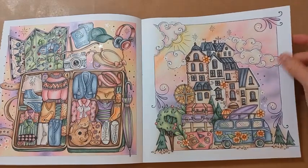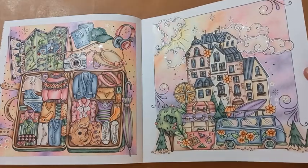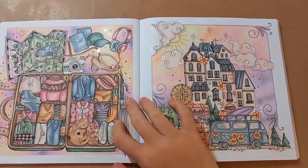I do need to buy a replacement of that. I haven't done that yet. But it worked in the end. I had to have the glaze on the bubbles. I loved how they turned out.